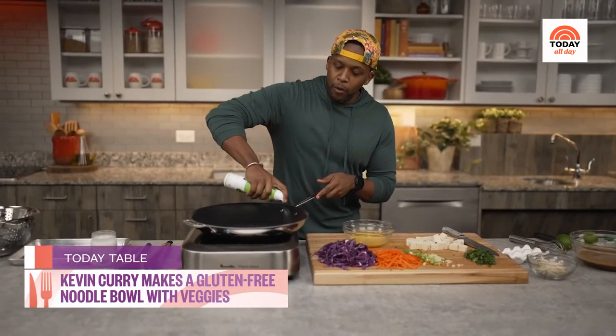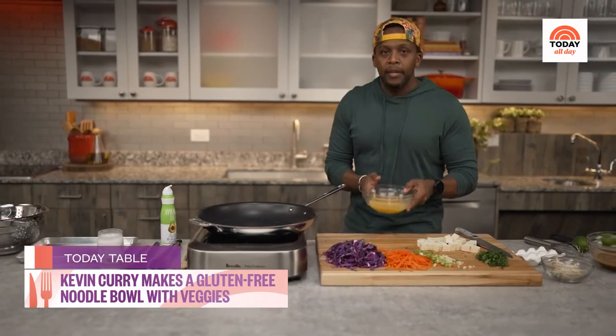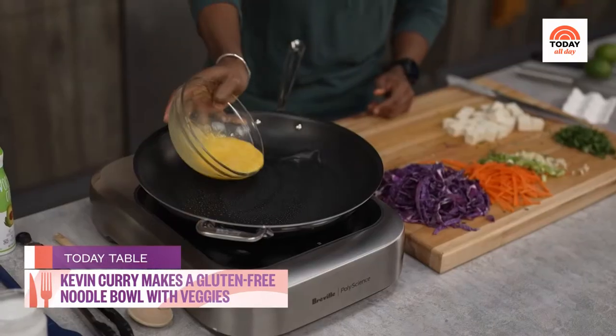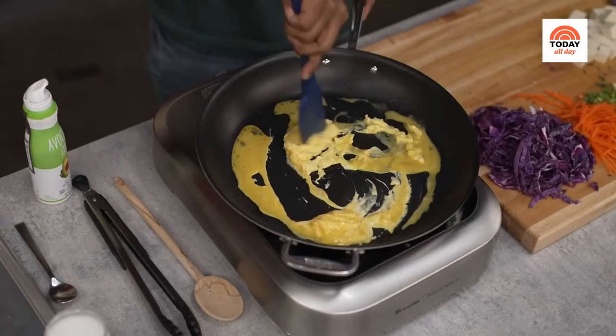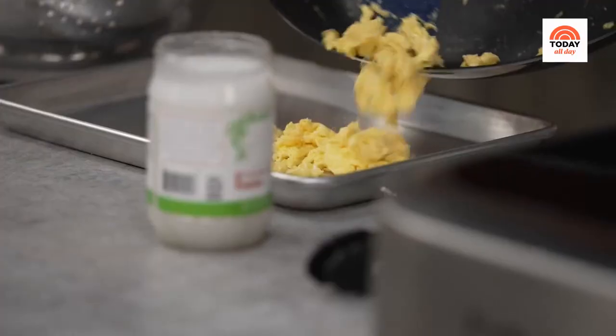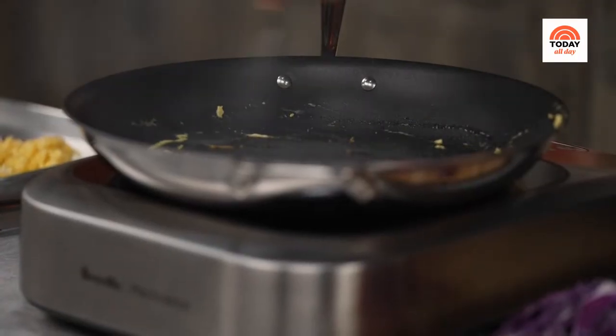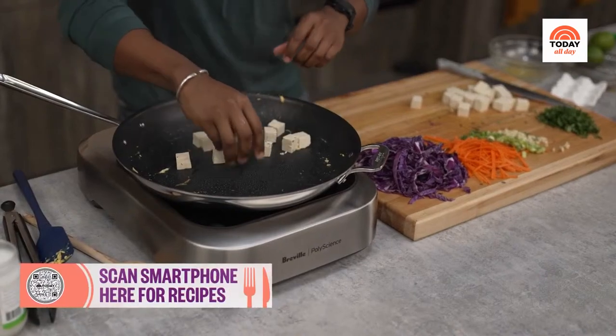This is some avocado oil. You know I love the avocado oil being from Texas. And in go the eggs. Doesn't take eggs long to cook at all. And just scramble them up just like this. I take them off the heat just when they're almost finished, so that way I won't overcook them. I'm gonna give it a little bit more spray with some avocado oil, and in goes the tofu.